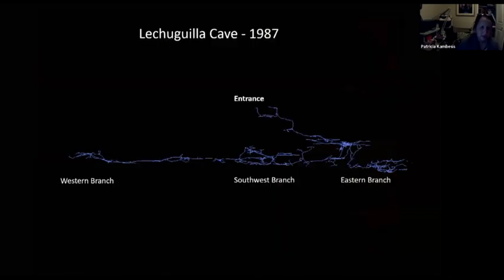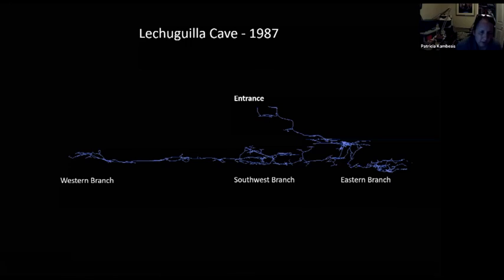So at the end of 1987, at the end of that year of exploration, this is what the cave looked like. And so there was quite a bit of progress made since 1986. We established that there were 3 branches of the cave. We knew that there was a significant western branch, and it certainly was more linearly extensive than the other branches, and not nearly as mazy, at least at that time.